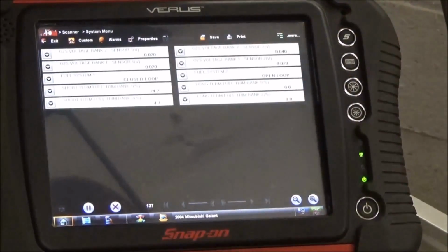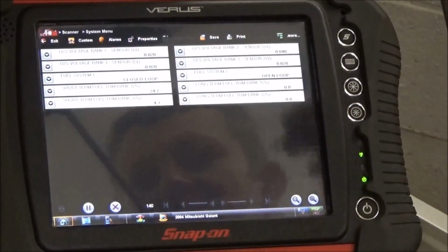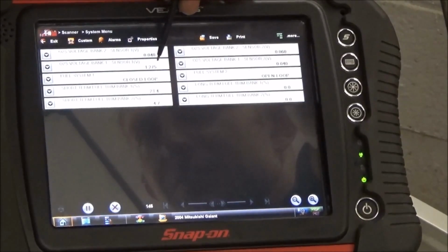Yeah, but we assumed that the voltage is coming from the computer side. Sensor wasn't even doing anything. Right, yeah, because when we plug it in, that's when we get it back. Plug it in, watch this number right here. Okay, so let's see, we're gonna plug. Fuel system 2 is open loop now. I plugged it in, now it's shot right to 1.275.